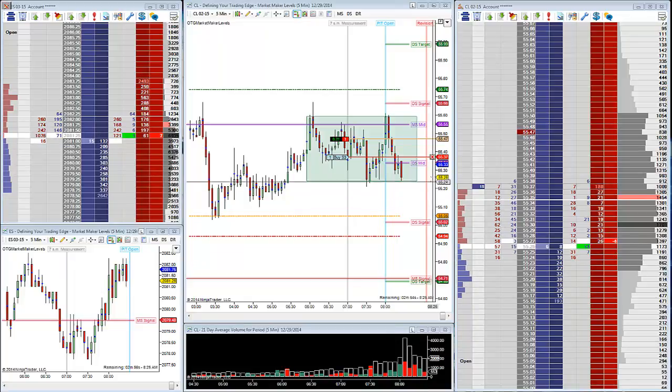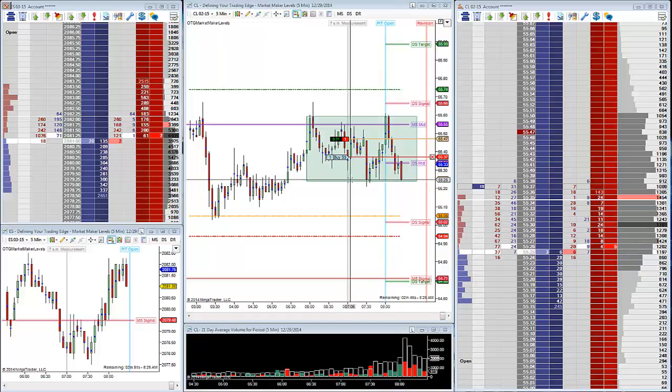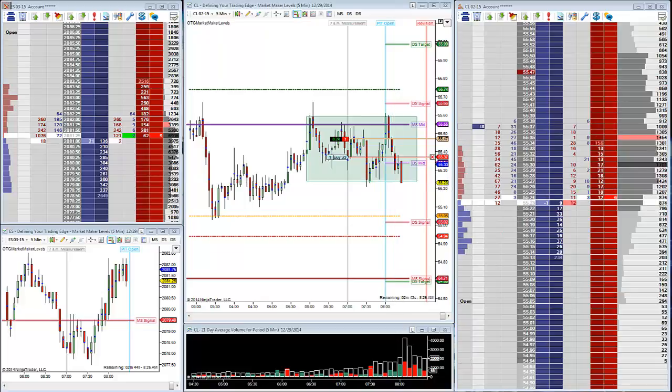All right, we're going to bring, 34, 35. There's 26. We got down to the bottom of that range that we've highlighted here. Down here at 25, 24. So we need to break through that. There's 24, 23. Let's go ahead and bring the stop now to 32, break even plus 15 here.